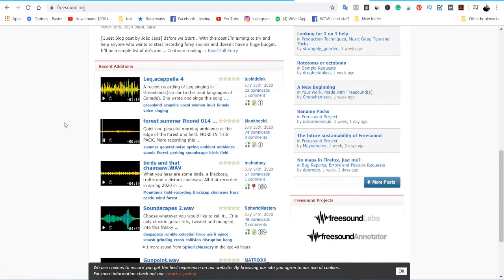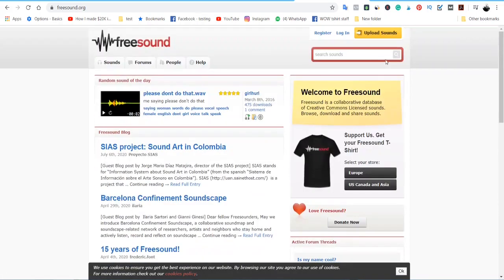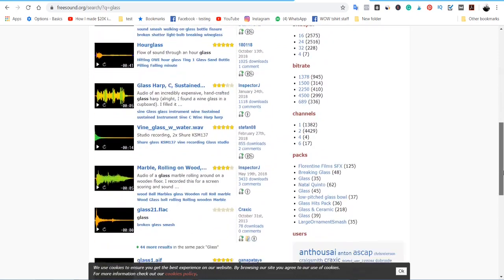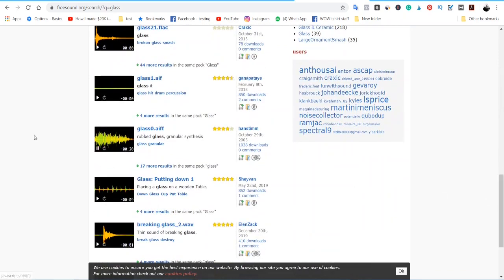Right, just take a look at the forest summer. This is a forest summer, and this one is bird and that chainsaw. Or you can simply type in here, for example, glass. So there's going to be a bunch of results for glass sound effect over here, right? So let's take a look at this one. This one is glass putting down. Let's take a look at the breaking glass here. All right, so that is two platforms, which is YouTube and Freesound.